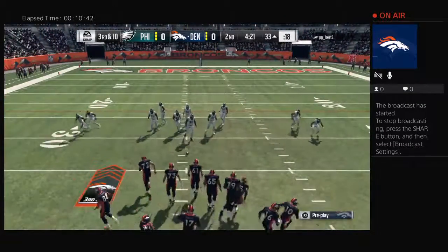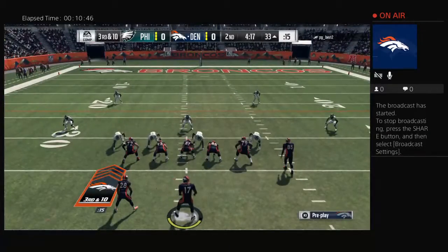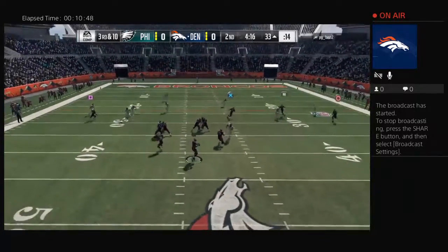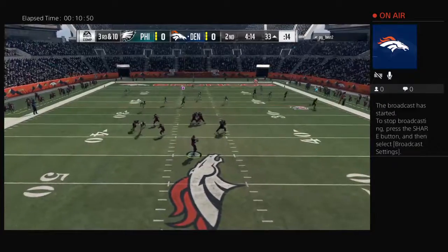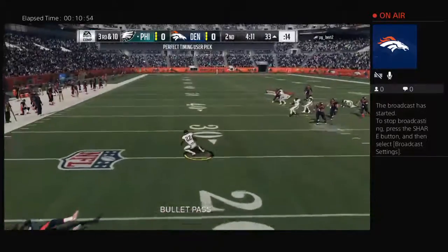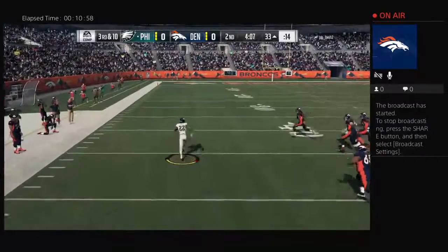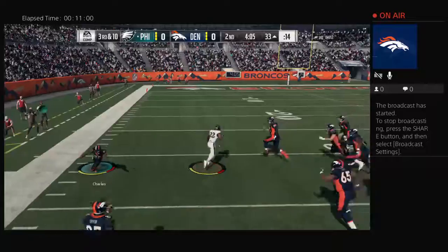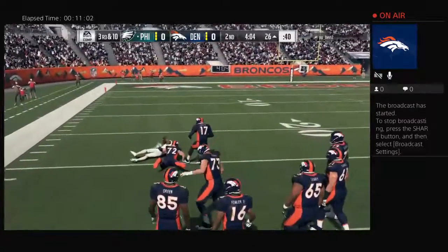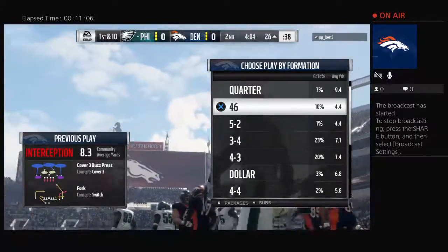So with 3rd and 10, and defensively, a dime look, 6 DBs. Osweiler. Trying to get it to Thomas, and it's intercepted. Picked off by Sidney Jones. And a great return here gets this one all the way down to the 26-yard line.